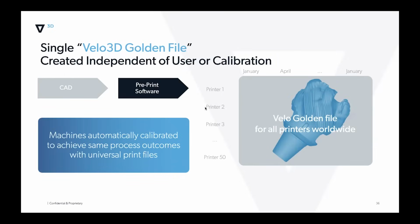So then what are we able to do with all that information, and not only print it on a single R&D machine? What we can do with the way we've set up our build files, our software, and our machines, by keeping all of this generalized, keeping it all on the same page, having our machines all calibrate the same way and calibrate often, is create what we refer to as a golden build file.